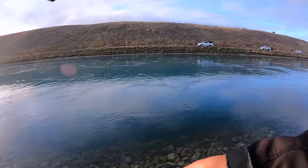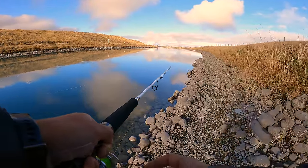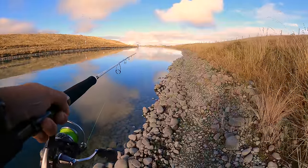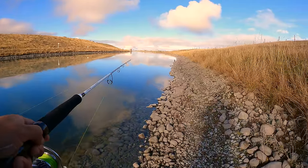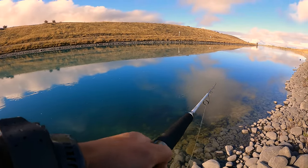Come on, I need a big one. Oh, nothing else. I think I might have to change spots or try a different method. Oh man, this would be such a perfect background. I'm gonna have walked so far. Oh man, it is tough out here. Three days, one little fish.